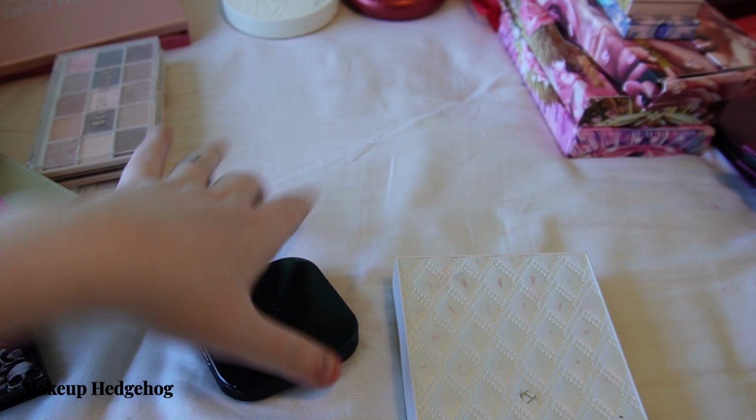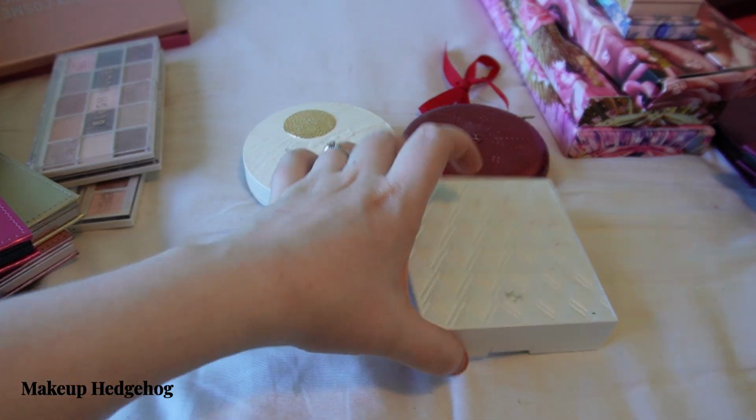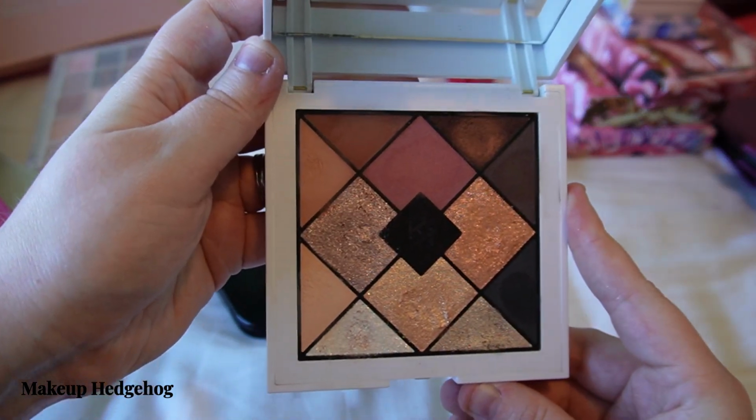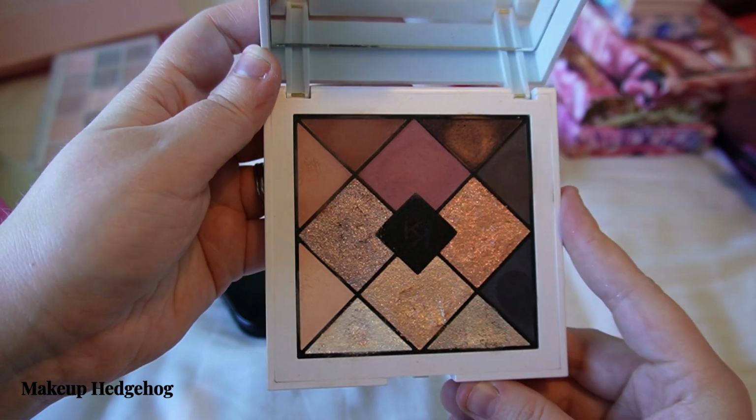Then I think we only have one more brand. So we have Kiko Milano, which is another European drugstore brand that is more accessible to me. This is their holiday palette from last year. This is the Holiday Premiere, and this is a bit on the bulky side. I actually really liked the formula of this one. I definitely say that this had quite a lot of improvement with the formula.